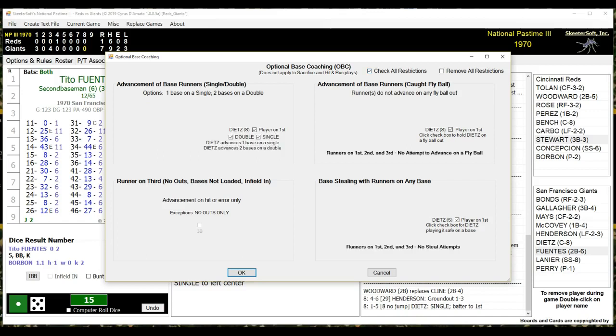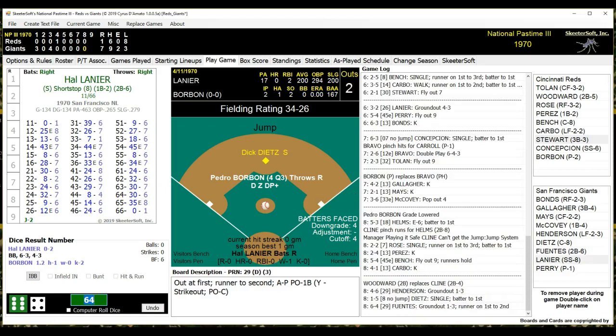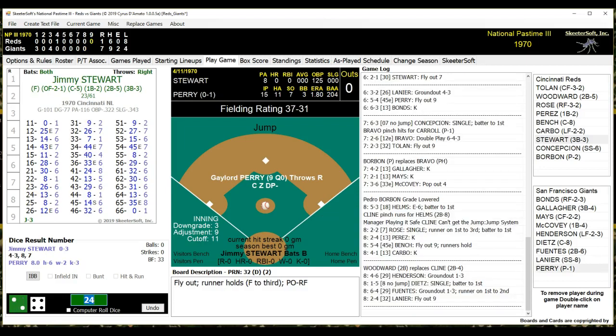But we are going to put the brakes on him. So Fuente's up now. Fuente's 0 for 2 with a walk. And he will ground out as the runner moves into scoring position. Lanier up now. Lanier 0 for 2 with a walk. And he flies out to right to end the inning. So we head to the 9th, where the Giants have a commanding 7-1 lead. Perry going to try to finish this one out and get his first victory of the season to even his record at 1-1.